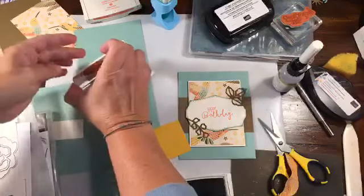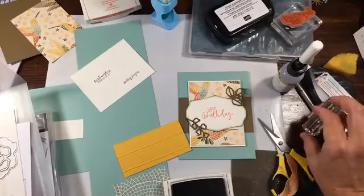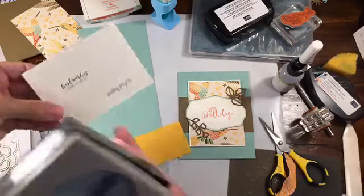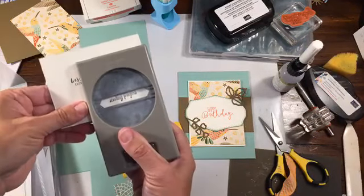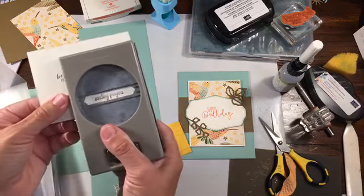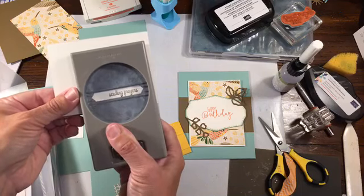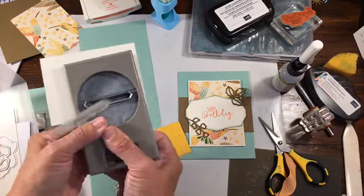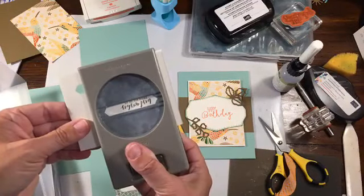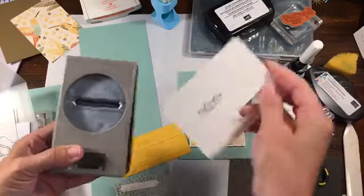All right, so let me see if this fits. I know it will fit for the one, but it may or may not fit for the other. So we have sending prayers. Actually, I'm going to move this over a little bit. I just don't want it to be too close. Okay, that's still not so bad. Oh, this one just barely fits. Let's see if I can get this one in here. All right.